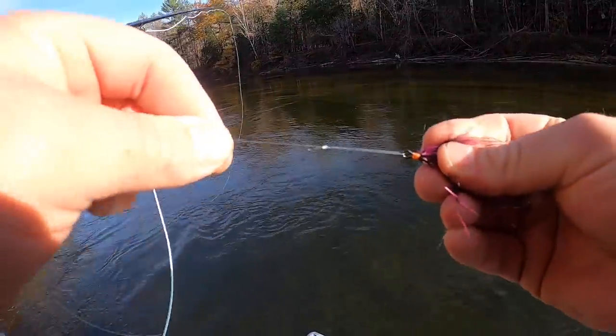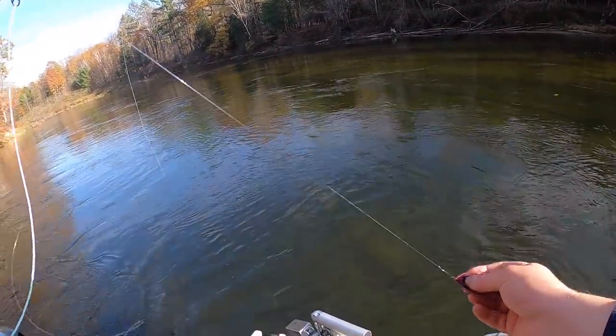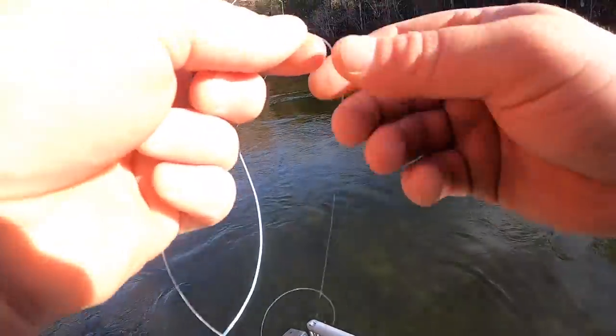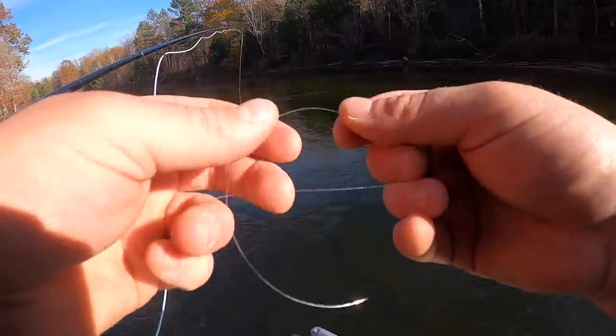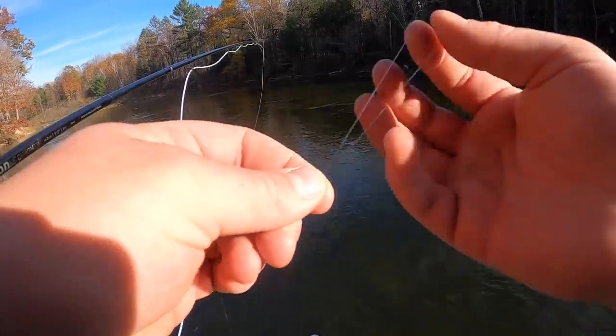So I'm gonna trim that tag end piece there. Now a lot of times, like I said, when I'm swinging or twitching flies, I'll go with just about a 20 inch leader of 15-pound fluorocarbon, but since this water is gin clear, we're just gonna use 12. Just kind of take it easy. So on the other end of my leader here, I'm going to tie another loop knot.